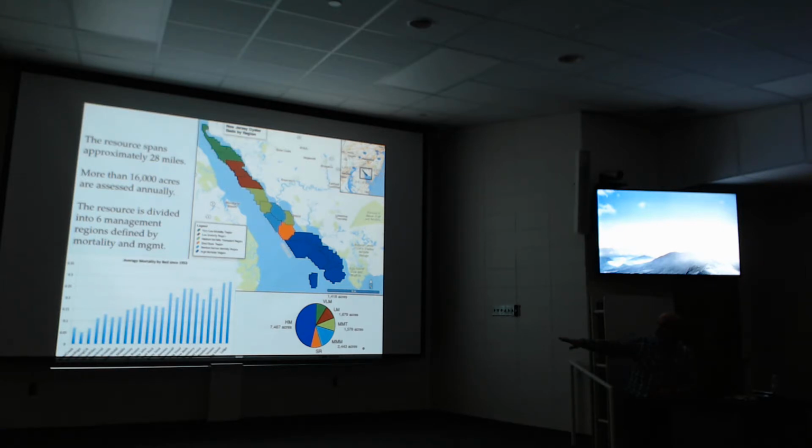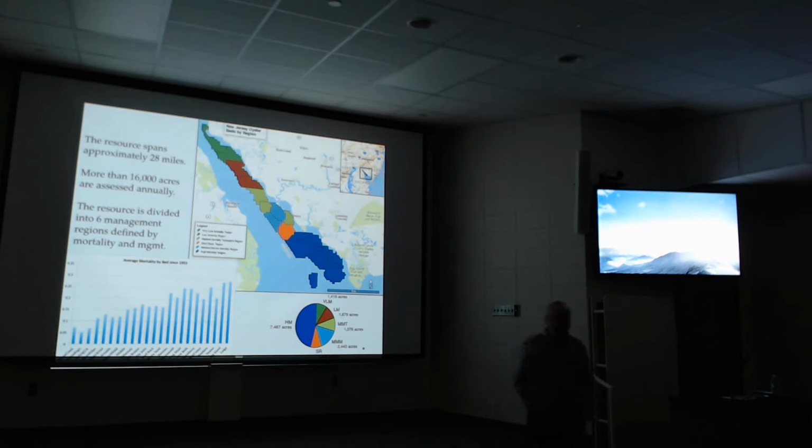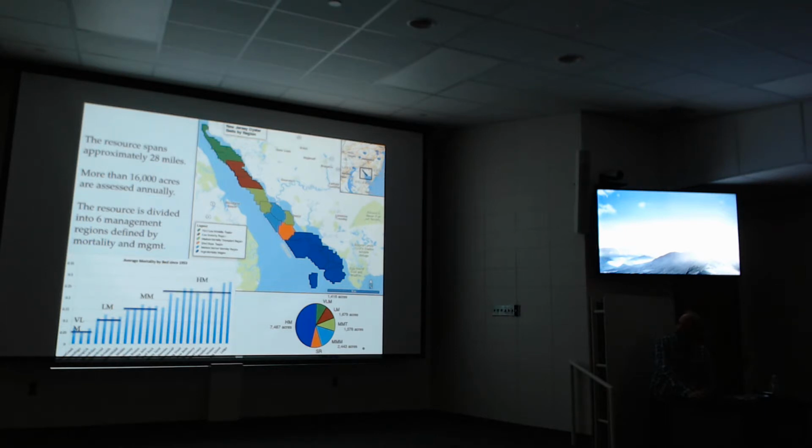So here's sort of how the mortality looks like. This graph here just shows you each different bed in each of those regions lined up from the top of the graph to the bottom of the graph. So Ledge down here at the bottom is this one that's isolated out here, and then Hope Creek, this one all the way at the top. And if we sort of divide these into regions, okay, so VLM stands for very low mortality. These are mortality regions. So it's very low mortality, medium mortality, high mortality.